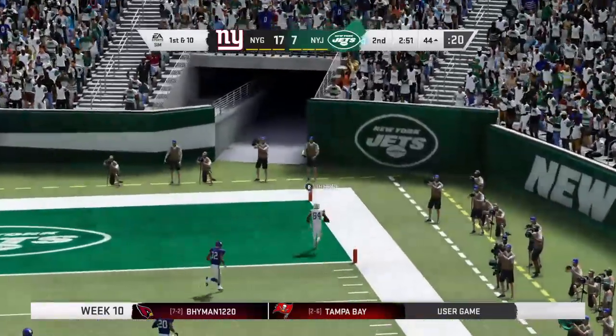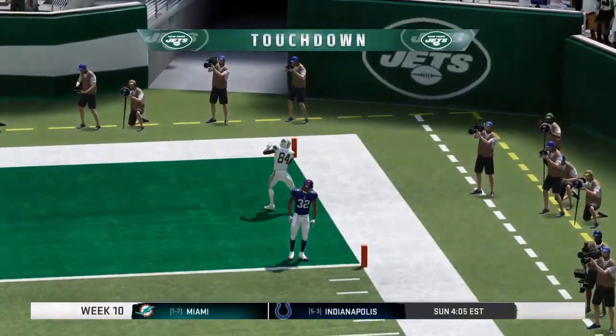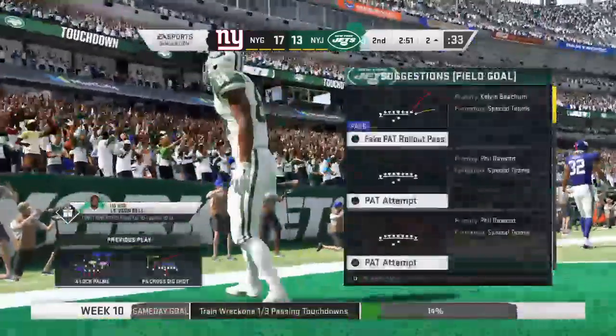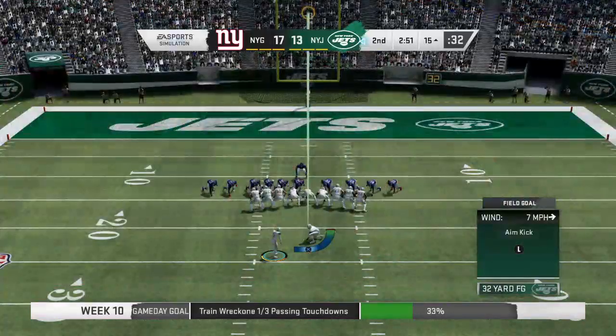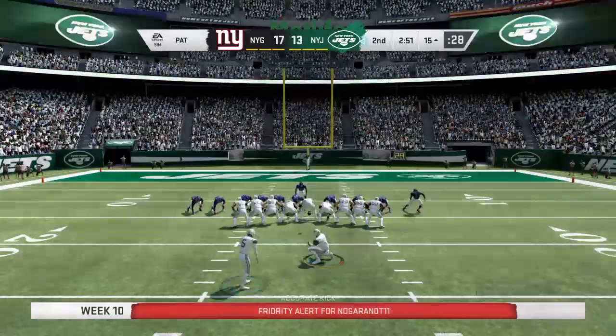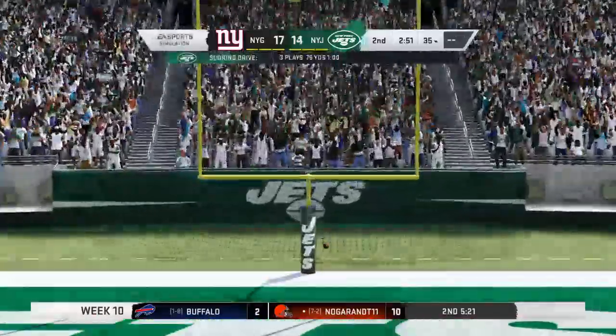And now off to the races, down the right side. And all the way in. Touchdown, New York. Isaiah McKenzie, his first touchdown on the year. And the Jets are able to make this a close game again. And if you blinked, you probably missed that touchdown drive. It happened in a hurry.